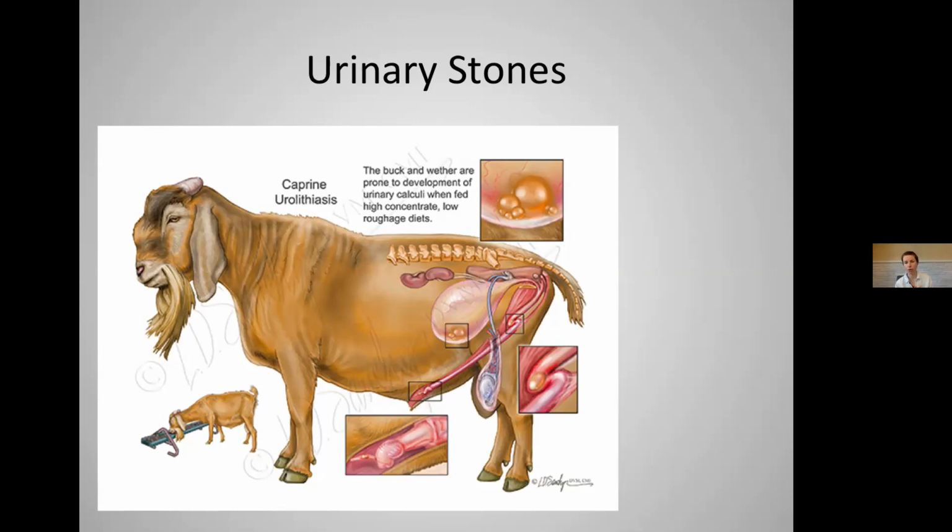So urinary stones, you can see in this goat picture here. Can you guys see my mouse? Yeah.